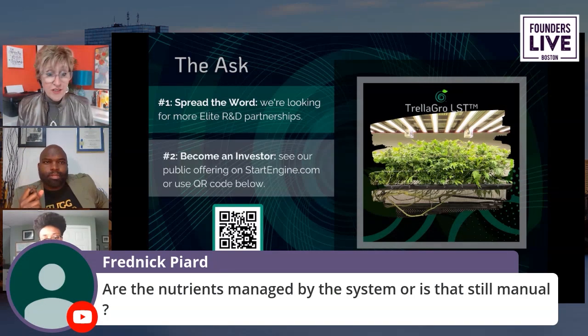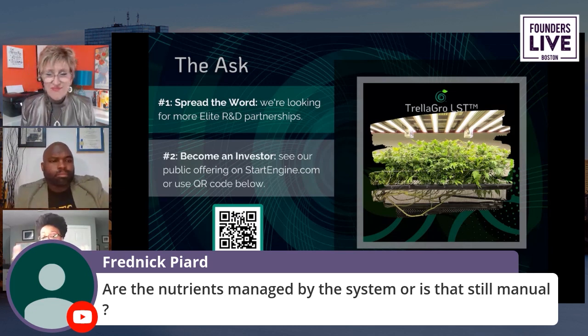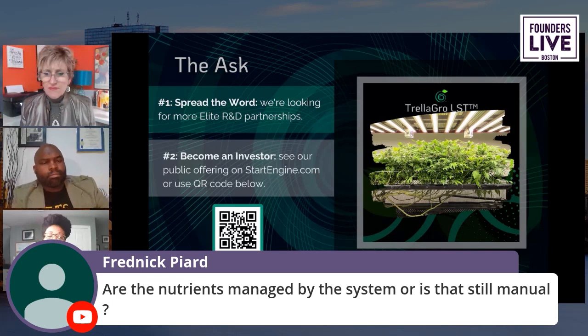Great. And then Frederick says, are the nutrients managed by the system? No, so what we decided to do is we wanted to automate plant training specifically. If you go out into the market, you'll find lots of other solutions for automated light control, automated nutrient dosing, automated HVAC, climate control, etc. But there isn't anything out there that will control automatically how the plant grows, the shape of the plant, how it fills out that container.